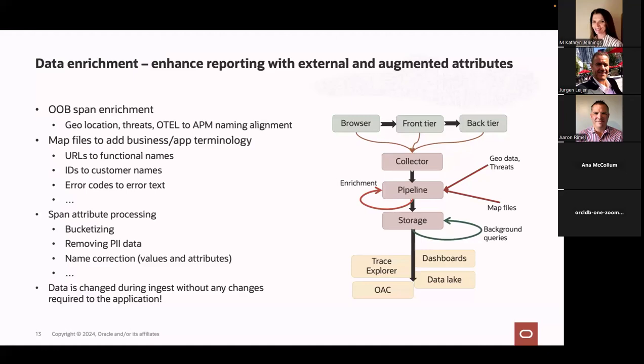For example, when you have a URL and the URL says content ID 12345, if you know that that's actually the shop or the payment service, then you can upload mapping files that will do that translation for you. IDs to customer names, something like that. Error codes that might not be very readable or understandable for everyone, translate them.